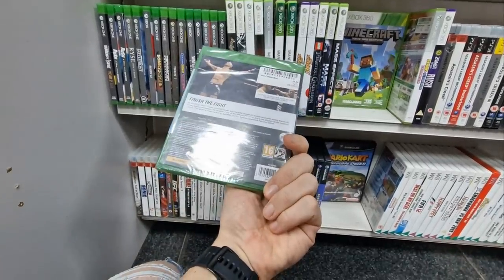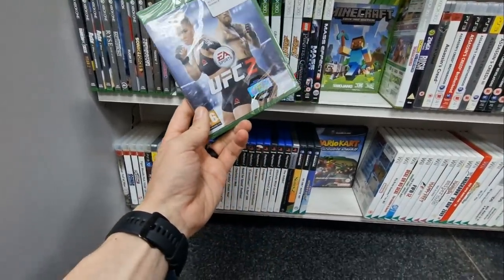But then there was one game that I thought I'll have a look at, UFC 2. Much to my surprise, when I picked it up, it was sealed, and they only wanted $3.99.